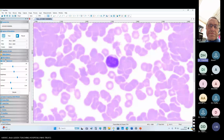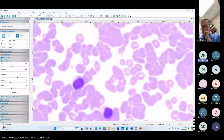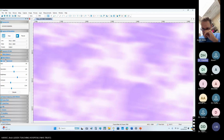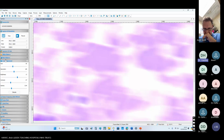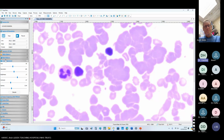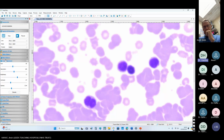This is a peripheral smear of a 40-year-old lady who came with a history of epistaxis and bleeding, and her APTT is prolonged, and this is the peripheral smear showing red cell agglutination, and there are atypical lymphoid cells seen, which are medium to large in size, and the features are suggestive of some lymphoproliferative disorder. I would investigate further by flow cytometry, bone marrow aspirate and trephine biopsy, and lymph node biopsy.